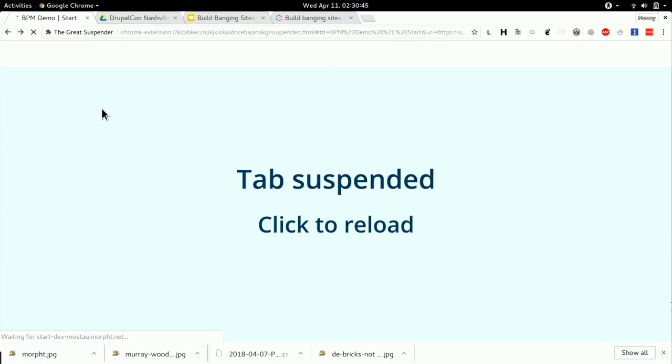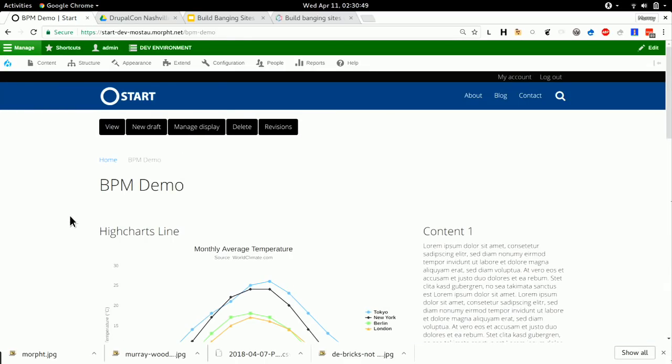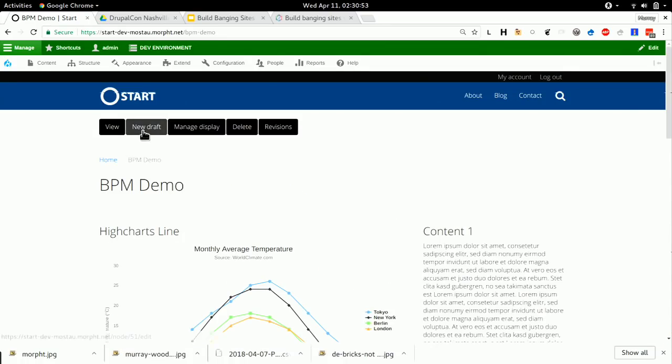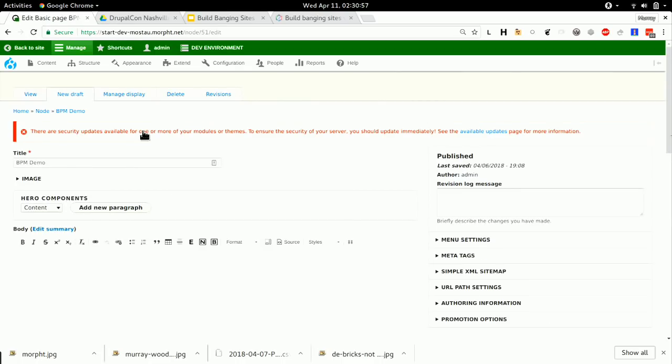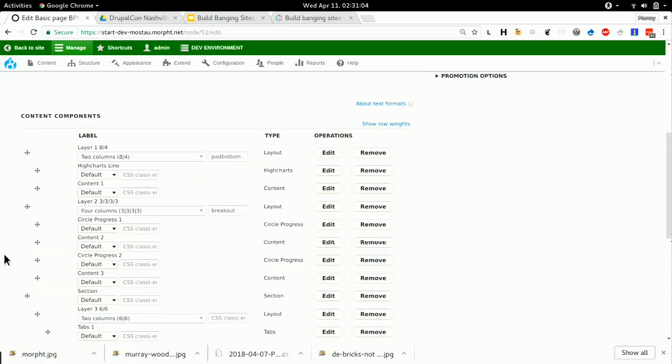Let's just see if it's going to come up. So, what are we on here? This is the full-blown one. Yeah. So, this is a node. And this is a bricks field, we call them content components. But essentially, you're looking at paragraphs here. Each one of these things is a paragraph.